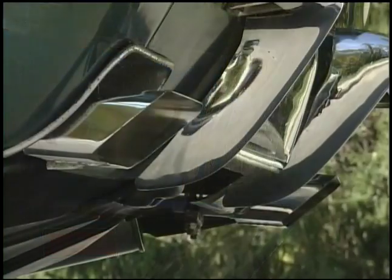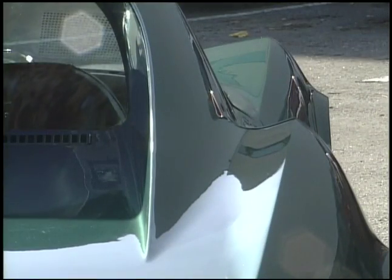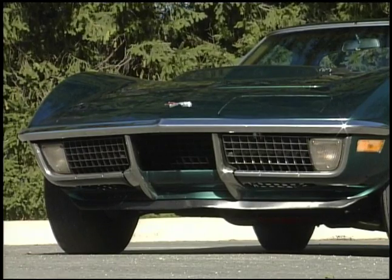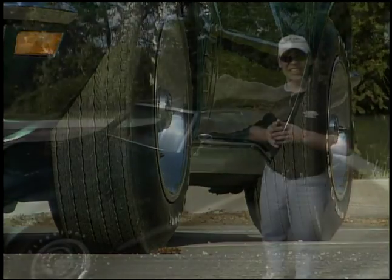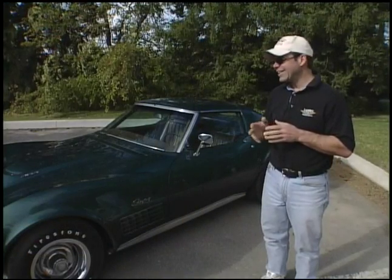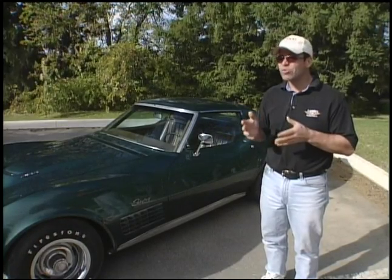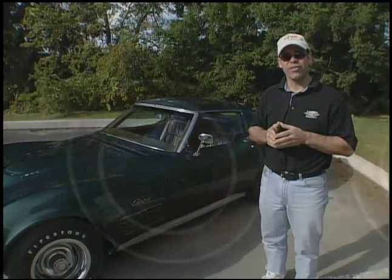Well, what is the value of one of these cars in sort of average condition or #2 condition? Well, today the car is worth probably about $100,000. Again, a '68 L-88 or '69 L-88 is closer to $300,000, a '67 is closer to $1 million. So this car here I think is really undervalued. How much will it go up? 25, 50% maybe? Well, if you think about it, if you can make 25 or 50% on 100 grand, that's not a bad investment, is it?